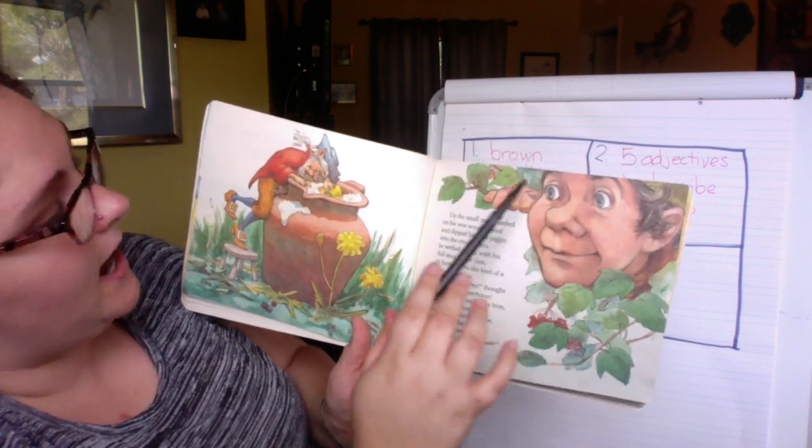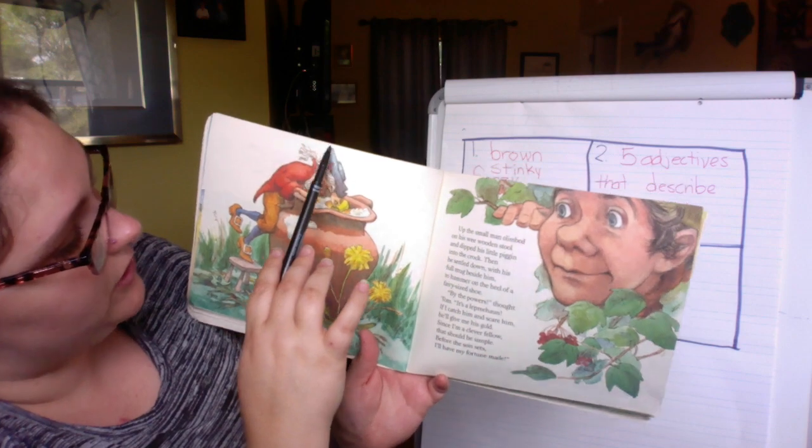So this must be Clever Tom. And this is the leprechaun in his little three-cornered hat.